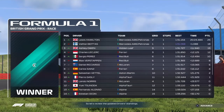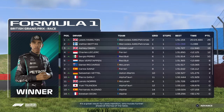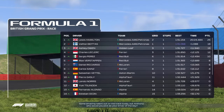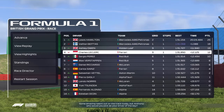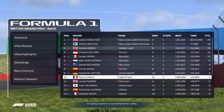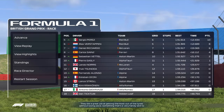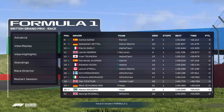So let's review the updated driver standings. It's a great result for Lewis Hamilton, who moves further ahead at the top of the table. Some amazing talent out on the track today. But Anthony, who would you pick as your driver of the day? I'm going to give it to the owner driver today. They did a great job at getting the most out of their tyres without losing pace, something that's a very handy skill to have in modern day Formula One.